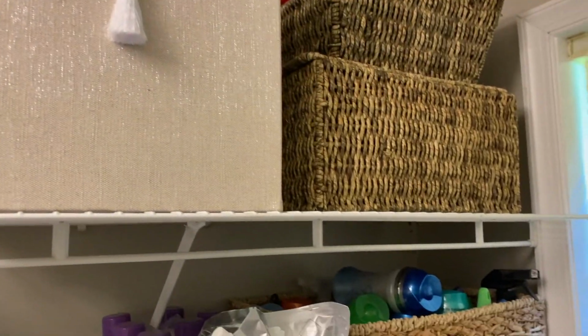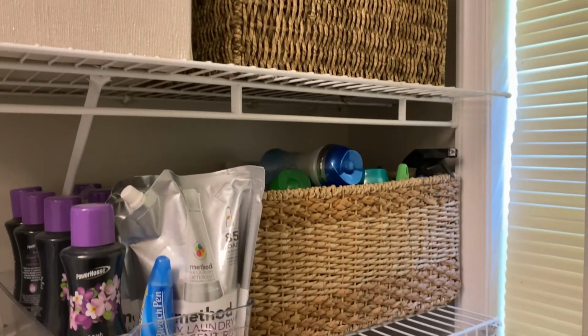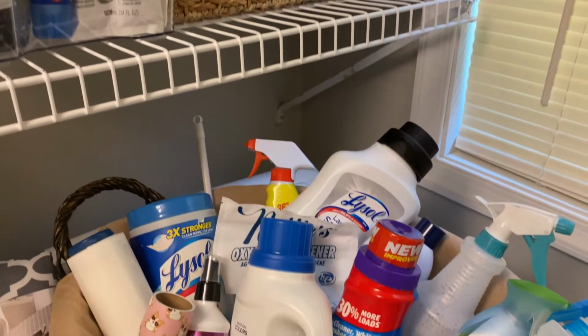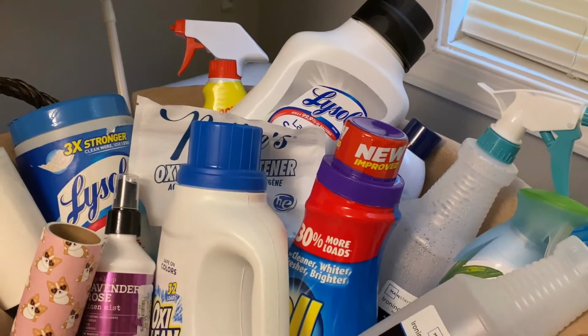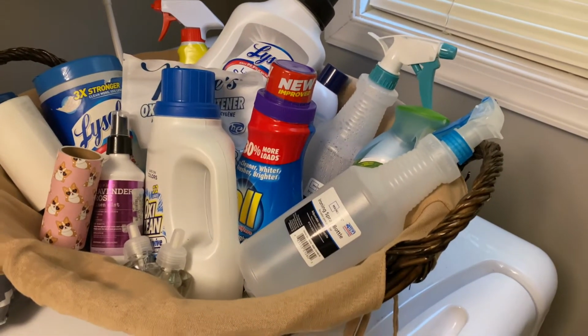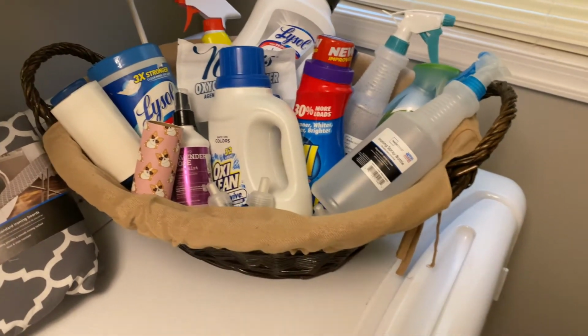I do have a couple of baskets and I use those for different purposes. One, I store his socks in because he gets dressed at night and doesn't like to wake me up. So it works for us. This that you see now is just quick things that I grab on hand to keep my laundry room clean and to do my laundry.